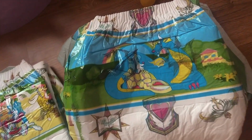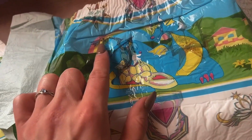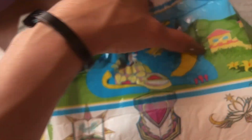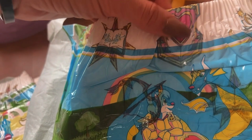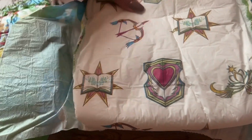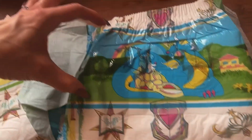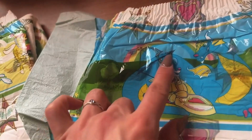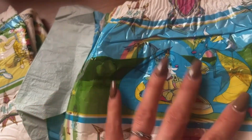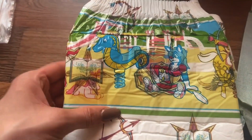Okay, so these are the two prints that we are checking out today. So you can see it's got, I think that like the plastic landing strip goes over the print, and I don't think it's positional. So like this will be upside down, but on the front it'll be right side up, you know what I mean? But it looks like they just put the plastic over top of it so you can see the patterns underneath it. That's kind of common, especially with like not like corporate diapers. So whatever, it's okay. It makes it a little confusing.